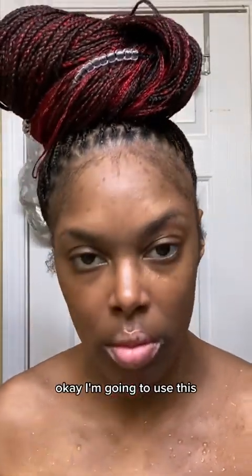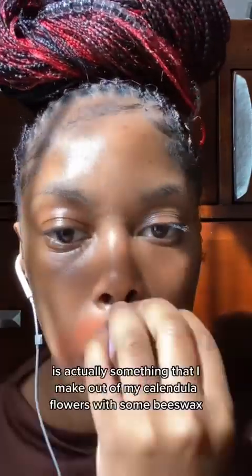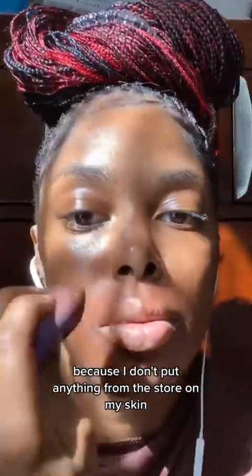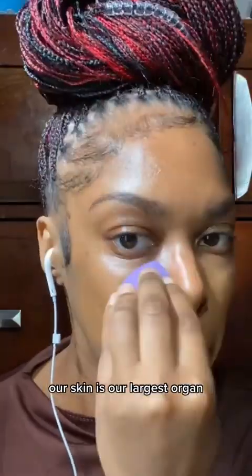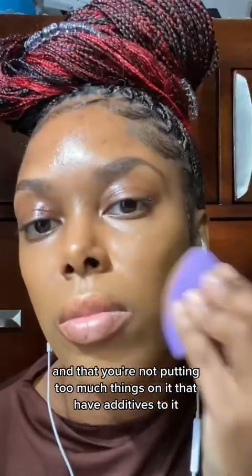Okay, I'm going to use this thing that I'm using here to rub on my skin. It's actually something that I make out of my calendula flowers with some beeswax, because I don't put anything from the store on my skin. I like to keep it as natural as possible, especially since I am working on bringing my skin back to its full health. Because the outer layer of our skin, our whole body, is the largest organ we have. Our skin is our largest organ. So, you want to make sure you're taking care of that and that you're not putting too many things on it that have additives to it.